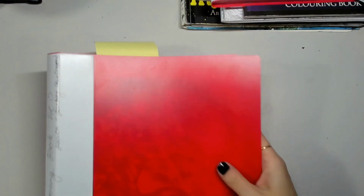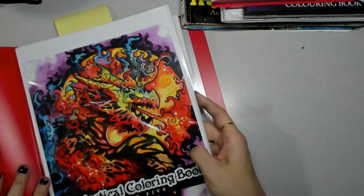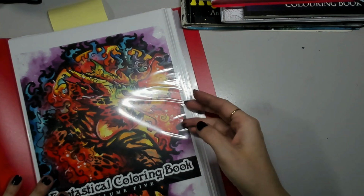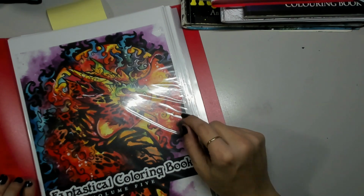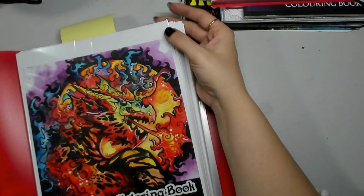I actually purchased a couple of PDF books this month, and I don't normally do that, but I did discover, well, not discover, I've been following them for a while, but I decided to go ahead and buy a couple of their colouring books. So this one is Fantastical Colouring Book Volume 5 by Jessica C. Feinberg, who is also known as RareDragons on Twitch.